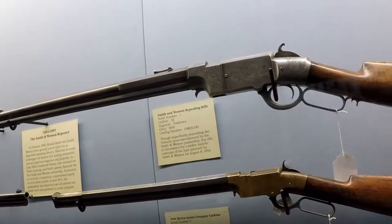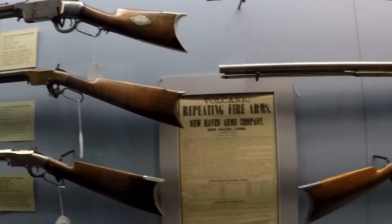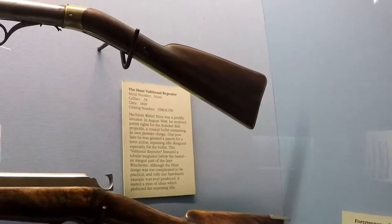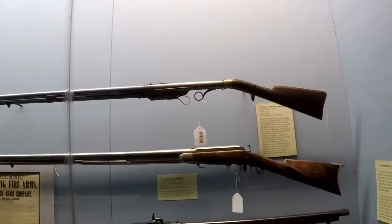Smith & Wesson repeating rifle. I started shooting at a very young age with air rifles. And then when I got a little bit older, about 8 years old, and joined a program called 4-H, I was in the 4-H shooting sports project and shot a lot of air rifle.